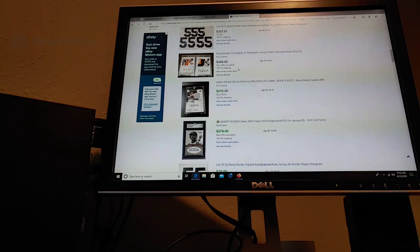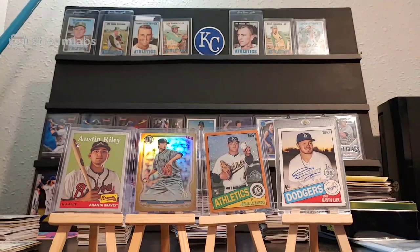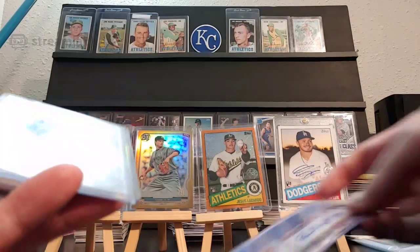Okay, I guess I should rephrase. I have very few autographs. I'll show you my autographs. I have very few of them. Right here, I'll show you what I do have. I guess it'd be better to show you what I do have than go through the list of what I don't have, because I have a lot less. So, I do have the Gavin Lux autographed rookie. Paul DeJong. I don't know if you like the Yankees or not.